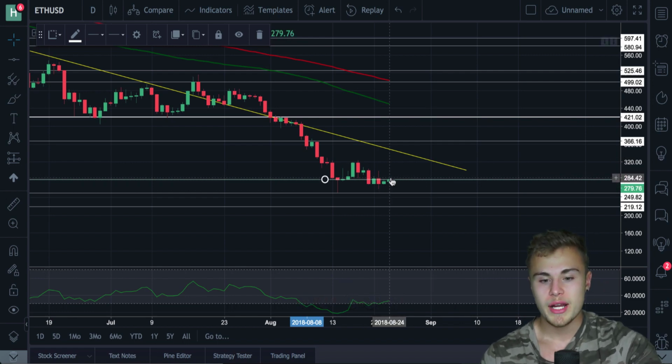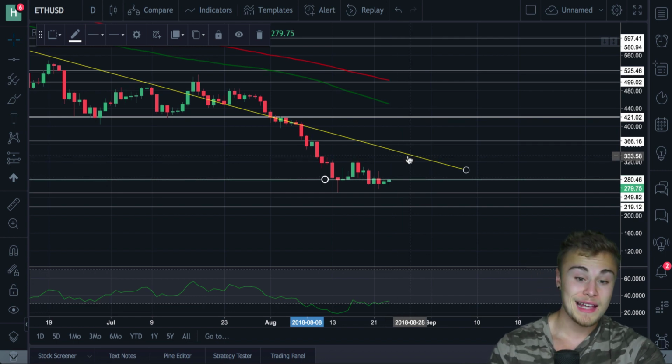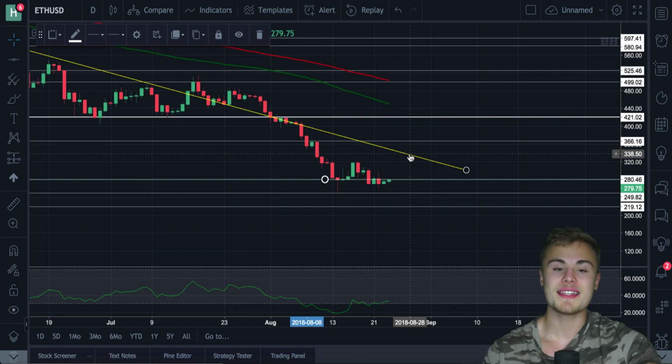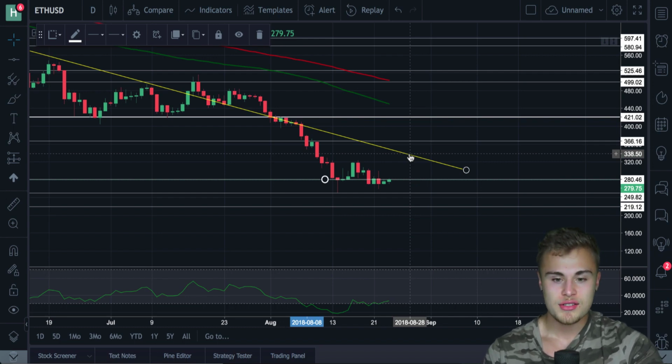If we manage to break this $283 resistance level, we should go right back up to retest its downtrend. It's, I want to say, 3-month downtrend. And probably see at least over a $300 Ethereum token, right at around $340. So things are looking nice for Ethereum. Obviously, everyone wants to see the support, and that's what we're getting right now.